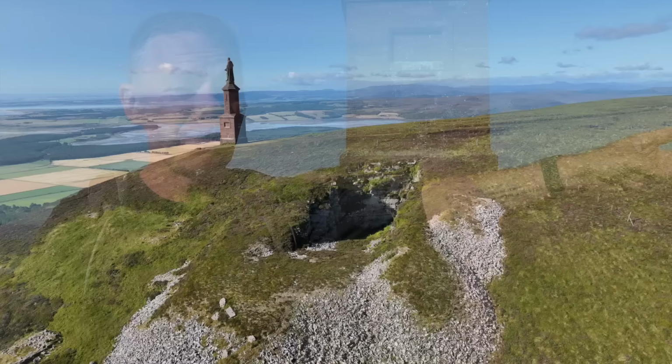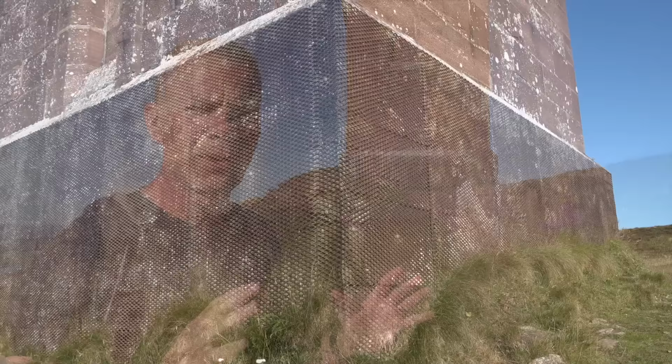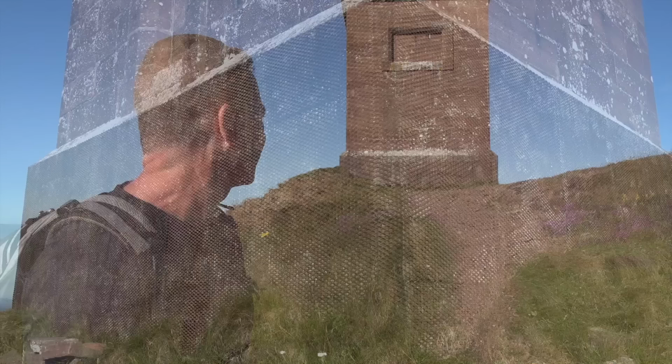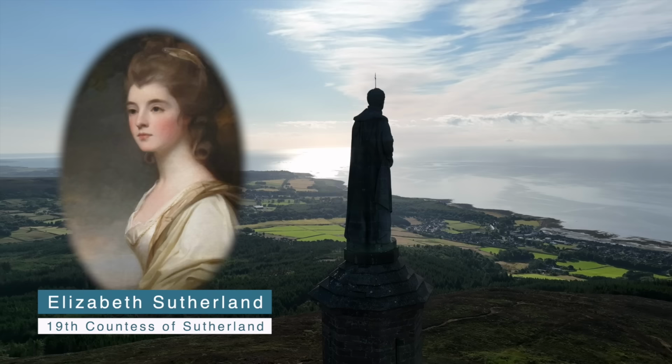Now, the stone to build the plinth was actually quarried here from Ben Bhraggie, only about 50 yards from where it's standing now. And if you look a little closer around the bottom of the plinth, you can see this wire meshing. What's that for? Well, that's a sign of a darker side to the story of the Mannie. Back in 1785, the Countess of Sutherland married the millionaire George Leveson Gower, making him the first Duke of Sutherland.